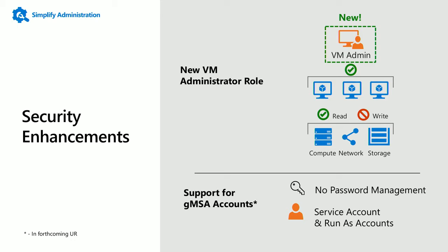The other one is support for group managed service accounts. And we have done this across the System Center suite. In VMM also, we have service accounts and run as accounts, which are used by the VMM server to talk to the Hyper-V host. Now you can use group managed service accounts, which means the overhead of managing passwords is taken away from you. Previously, whenever the password expired for these accounts, you had to reset that password. With group managed service accounts, Active Directory manages the passwords. You don't have to set passwords for those accounts. When the password expires, they are automatically recycled by Active Directory. It doesn't require any admin intervention. So those are the key ones there.